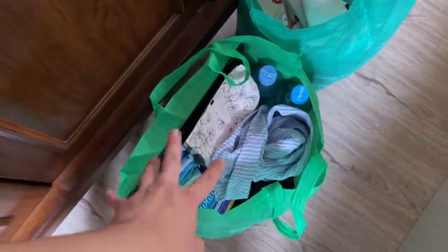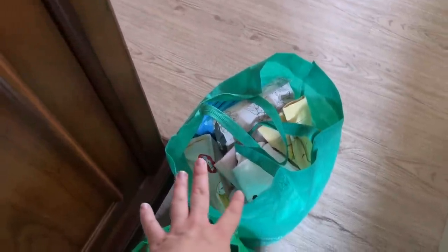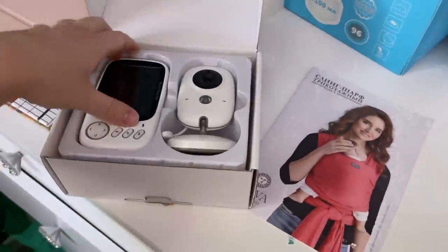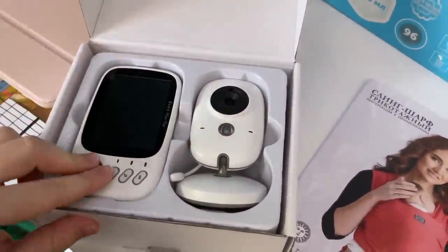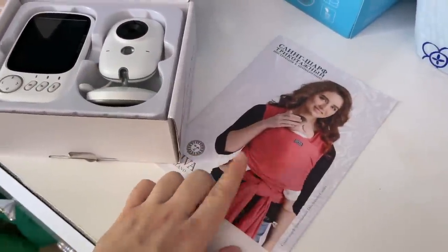One hour later. I packed everything that I'll need just right away here for the birth, and all the baby stuff and things that I'll need later here. So I'll probably keep an eye on this bag mostly, and this I'll use later. I also wanted to show you, this is the baby monitor we got. I'll not take it out. And I also got a sling for her, like a baby wrap, I think it's called.